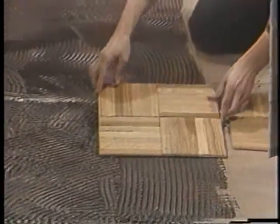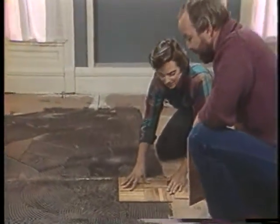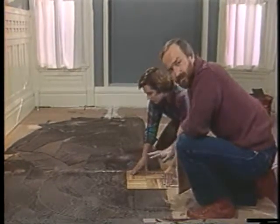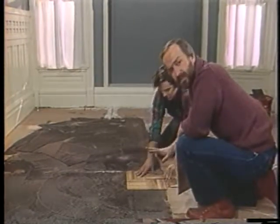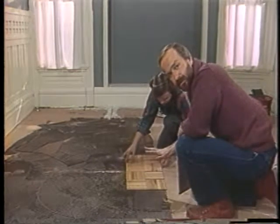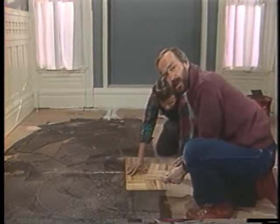You got the first one? We let an hour go by, and now we're hard at it again. As you press these tiles into place, you want to make sure you avoid excessive sliding because the mastic is a little soft. Now, the first tile you put in place, it's very important that that be positioned properly, because that's going to set the pattern for the rest of the tiles.